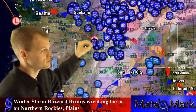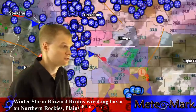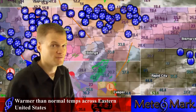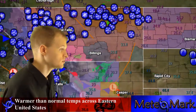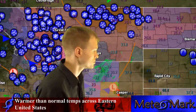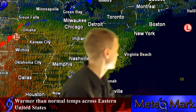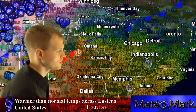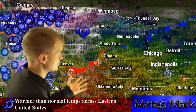So higher elevations will see the most, but even lower elevations should see a lot of snow. Also 50 to 60 mile per hour winds with the snow, making it very dangerous for travel. So not recommended. And of course here across the eastern portions of the states, this is where we've got a lot of things going on with tranquil weather, 2 high pressure systems, and that's pretty much it for the east.